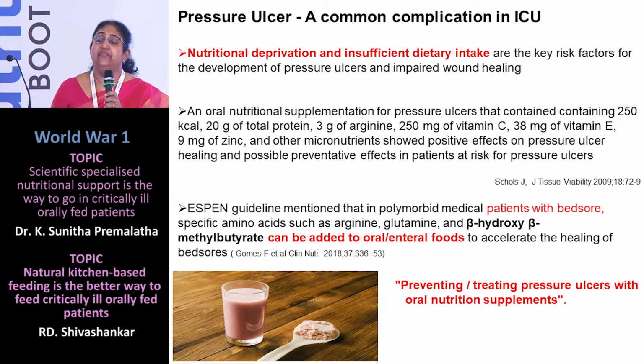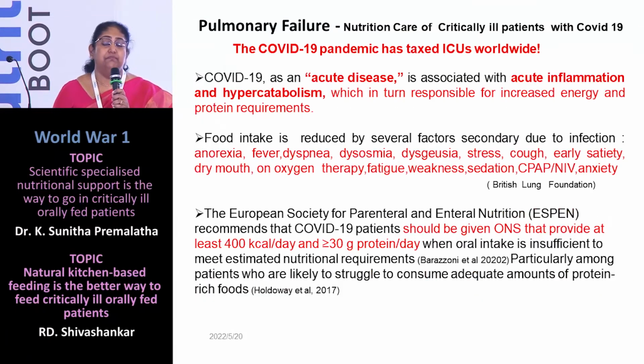I think when we have complemented the regular hospital diet with the high protein supplements, that actually quickened the whole healing process and helped them to recover. And definitely oral nutrition supplements are very effective in terms of enhancing wound healing. So to start with, COVID has taxed many ICUs.